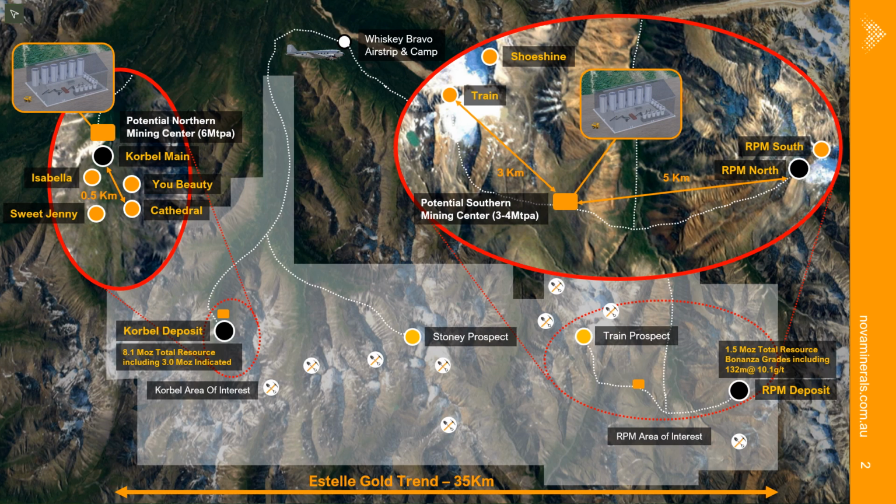This looks to be building the case to establish the first startup mining center down south, with potentially a lower capex, smaller throughput mill there in the south, processing this very high grade material for very quick payback, and then establish cash flow for the company to then branch out and open up some of these other mining centers, namely the Northern Mining Center around Corbel, and also potentially around the Stony prospect.